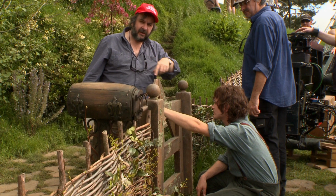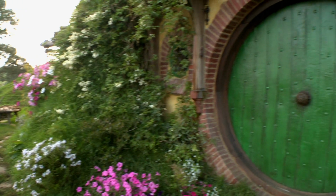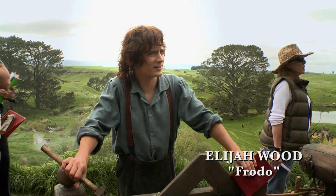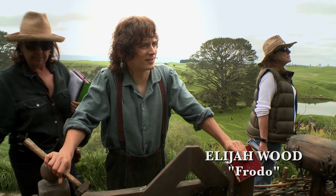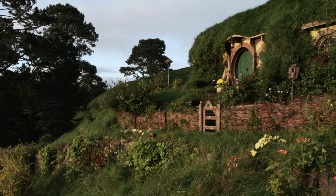People who've seen the films can go and relive them by actually knocking on Bilbo's door. Or you can just look and see there's no having to finish the illusion. It's just here.